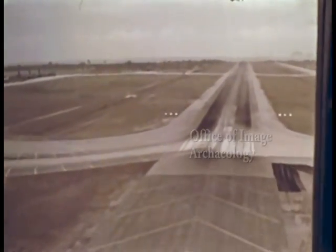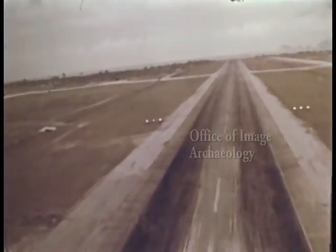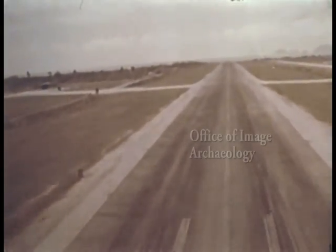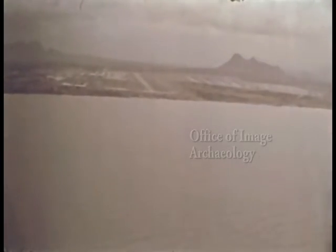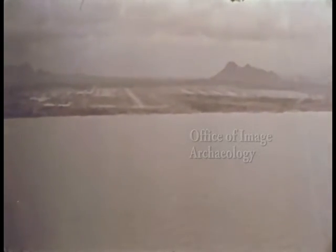VASI lighting is for a 2.5 degree glide slope setting and does not correspond to the GCA glide slope due to physical location. This approach shows a low-altitude TACAN approach to runway 36. A chain of islands in interconnecting land is shown to the left leading into runway 36.